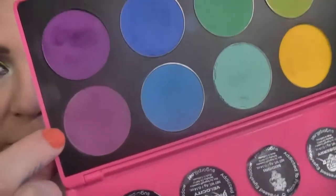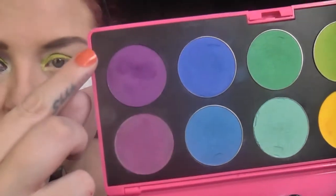So the next colour I'm going to go to, which is kind of this bright purple in the crease, is 2am. 2am from Sugarpill. There's two purples from Sugarpill, the other one's Poison Plum. So I'm using both Poison Plum and 2am, but 2am's slightly lighter and pinker. Anyway, I'm going to use quite a fluffy brush for that one because I want that to be quite loose and go quite high.